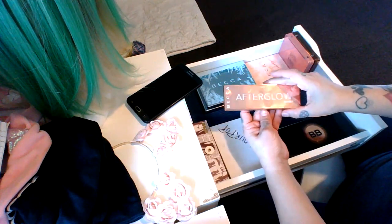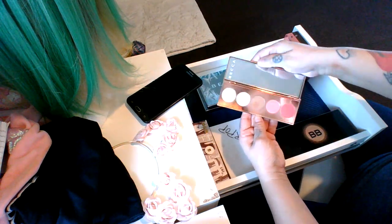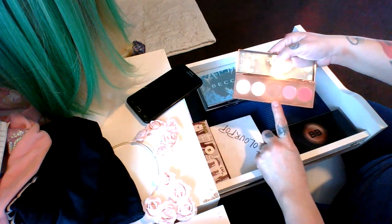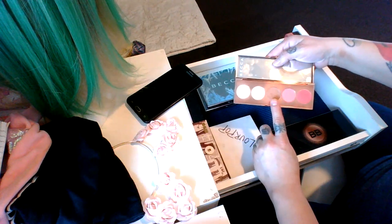Here is the Becca Afterglow Sunset. This is my favorite winter palette. And you can see, because I am using it up, I mix these two as my blush. This is my bronzer, and I contour before I use this. So this is just a bronzer.